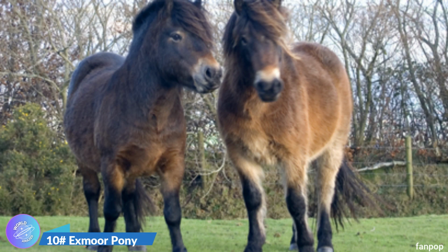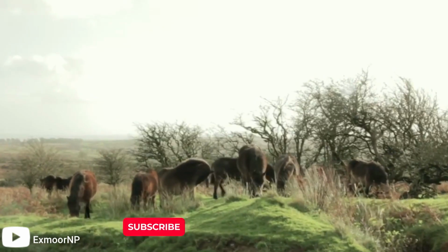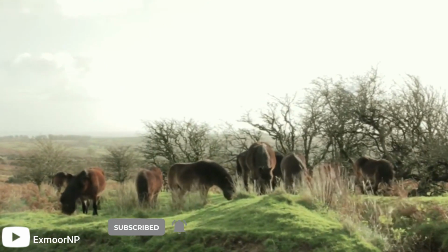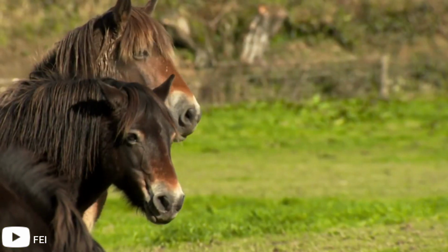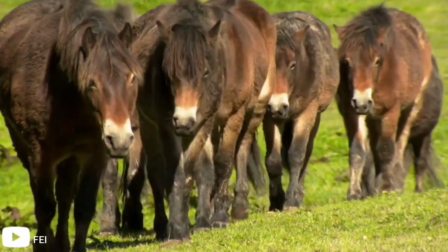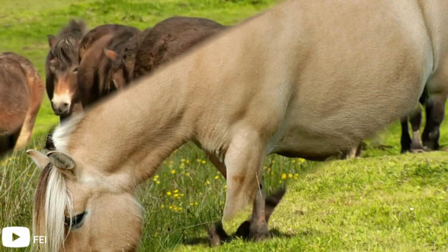10. Exmoor pony. Exmoor ponies typically measure 46 up to 51 inches or 11.2 up to 12.3 hands. Paleolithic times saw their ancestors wandering the British Isles. The present Exmoor pony breed is the result of selective breeding and adaptation to the challenging environment of Exmoor over time. Over the ages, these ponies have been essential to the region's working animals, transportation, and agriculture.